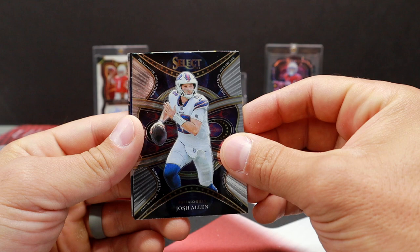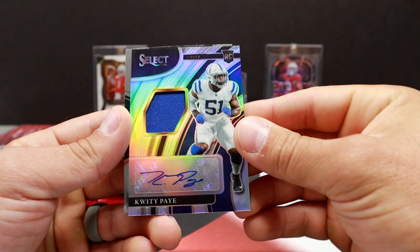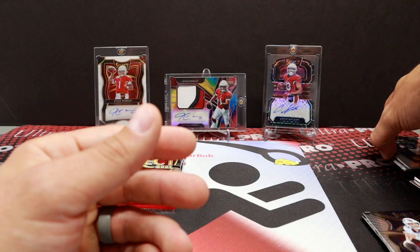Phenomenon. Yep, phenomenon. And next hit's going to be 124 out of 199, Kwity Paye. And that's a patch auto. So we got both our autos off the board right away. Quiddy Pay out of 199. And Devontae Smith, premier level rookie.